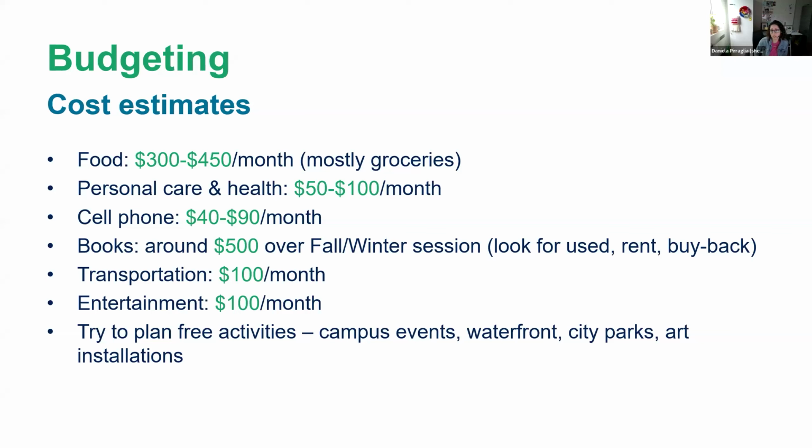So here are some cost estimates that I've come up with. This is based on my own personal experience. In my role, I see lots of grant applications and I meet with students to make budgets. Again, you might be spending more than that, and if you have the resources to do it, that's totally fine. But if you are on a limited budget and you do want to rein in spending and spend reasonably, then I would say this is a good guide to start your budget.